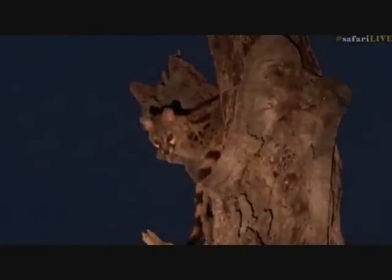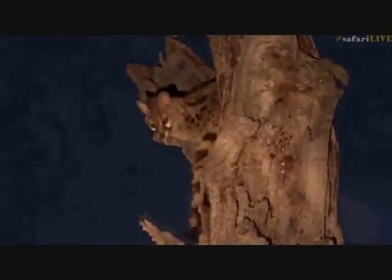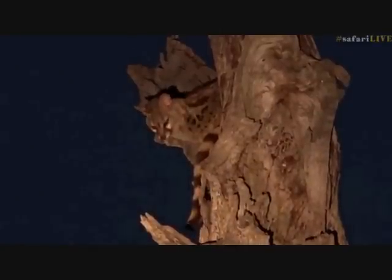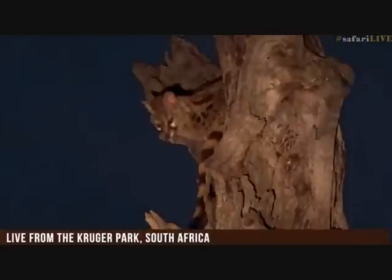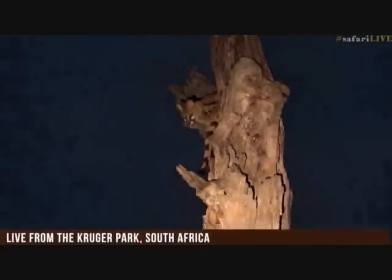Yes, look what we found, a beautiful genet. High up in the tree. Very high up, but very strange to see one that high, and so exposed, right out in the open. It seems very relaxed. Let me try and move forward a little bit for us, see if we can see more of the body. Hold on, just going to keep an eye on it. Oh, that is wonderful. I've not seen a genet for ages.